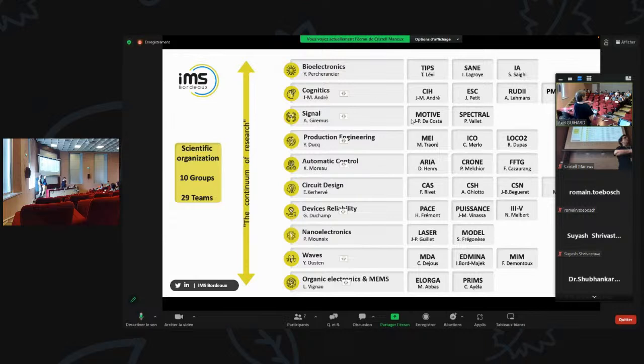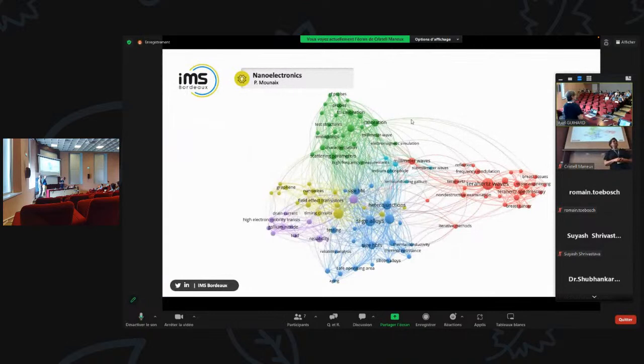What is important for us today and for the rest of the week is the interaction that we will have together. First of all, nanoelectronics. As you can see in this graph, there are bubbles. The size of the bubbles represents the number of keywords in the articles, conferences, etc., of this group. And the links between the bubbles represent the keywords that are linked together. There are several types of keywords, but the main and important ones are modeling and also terahertz for this group.